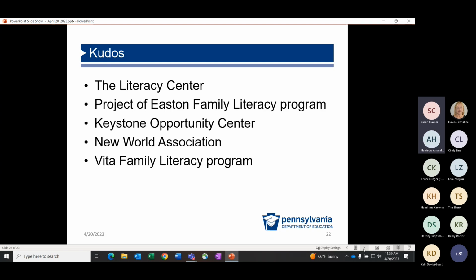And finally, so that we can end on a positive note like we started, I'd like to give kudos to these five programs. We pulled some pretty ambitious targets. These are five agencies who have greater than 80% enrollment and a pre-post test of greater than 60%, so more than 60% of their students have a pre and post test match, and of those people who have been pre and post tested, more than 50% of them have shown an educational functioning level gain.